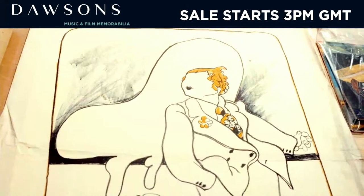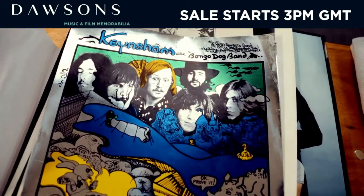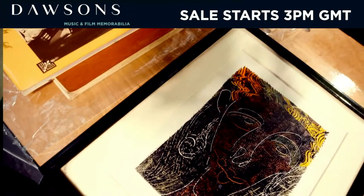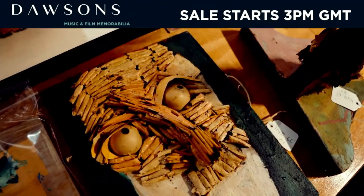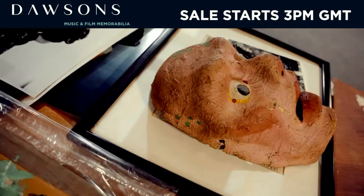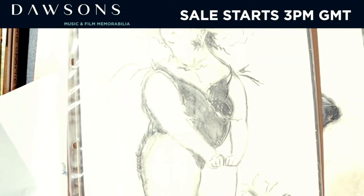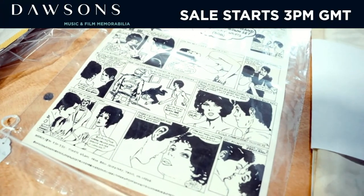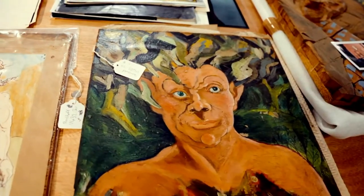So, yes, these items and others will be coming up for sale shortly, and the catalogue will be published soon. So I just wanted to thank Rupert for coming in and for introducing me and teaching me more about his father. It's been a fascinating journey. Can I just say, the reason for this sale now is so that the rest of you guys can actually enjoy these items, which I've been looking after for years and years. It's time for you to share. Good luck. Thank you.